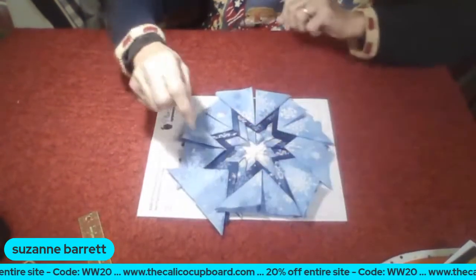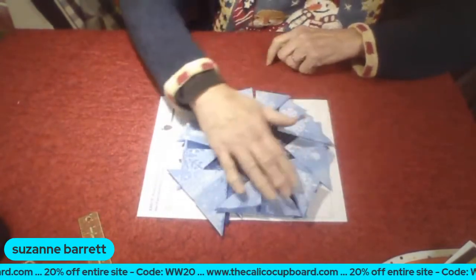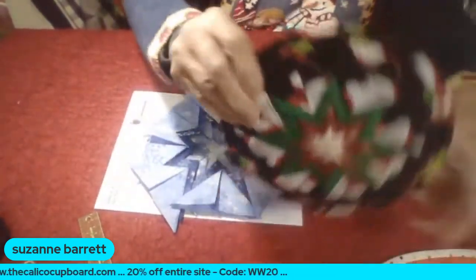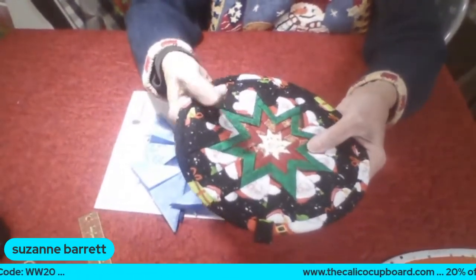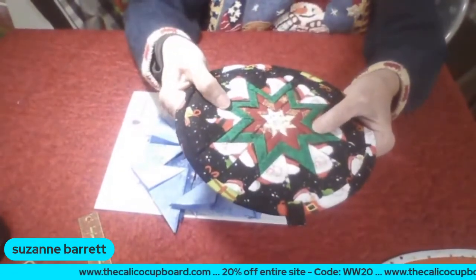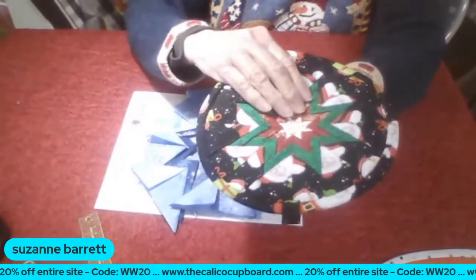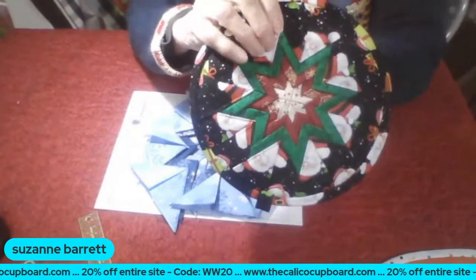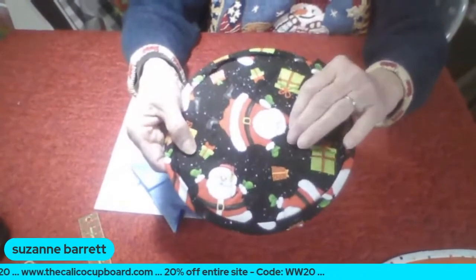The next step is to mark your circle, and you're going to stitch all the way around the outside edge, and then you're going to trim off the little edges that stick out. So when you're finished, you have a nice circular pattern. At this point, you're going to choose the backing fabric and a piece of insulated interfacing or batting, and that's to keep the heat from transferring. So on the bottom side of your finished design, you're going to have that insulated batting, and then your backing fabric.